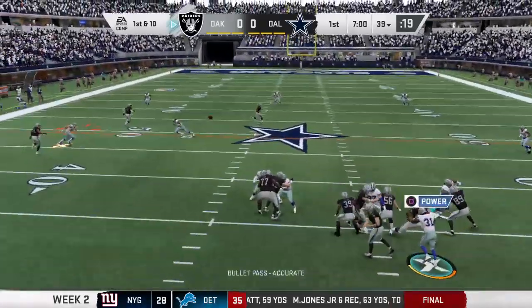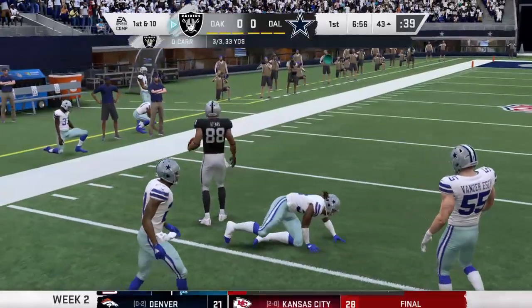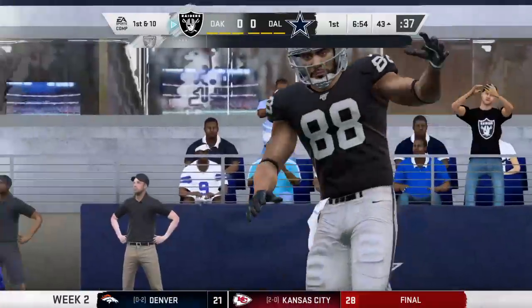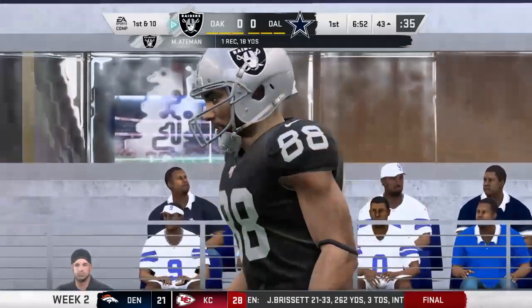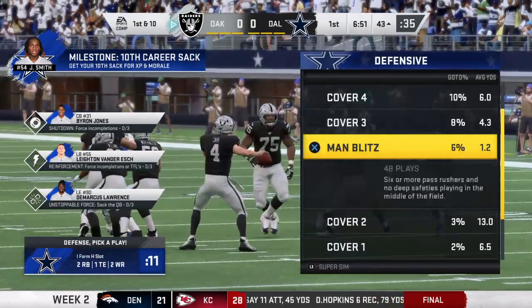Carr with a play fake to Jacobs. He's got this complete to Marcel Aitman, and he'll work it across midfield inside the 45. Another big hitter there. This one good for 18. They've got good playmakers on the offensive side of the ball.